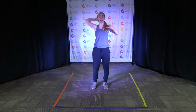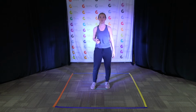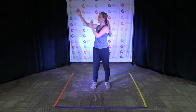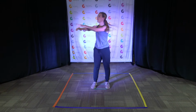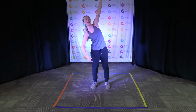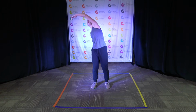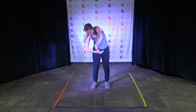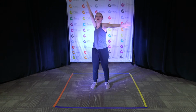Good. Now let's practice with our upper body, moving sudden and sustained. Let's do sudden first. Ready? Here we go. Now let's practice moving sustained. So don't get any faster or slower. Just reaching, moving in slow motion. Nice. You can move anywhere you want with your arms. Draw any shapes you want.